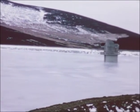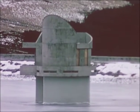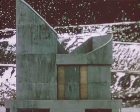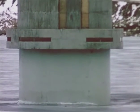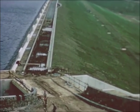The Backwater Reservoir is situated 1,000 feet above sea level in the middle of the Scottish Highlands, an extremely inclement place to work in midwinter. At this period, work has had to be suspended entirely, not surprising when one considers the extreme conditions experienced. However, winter does not last forever.